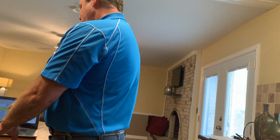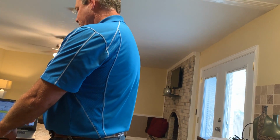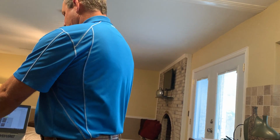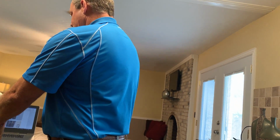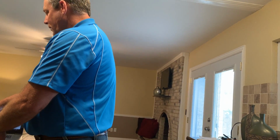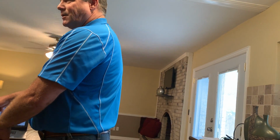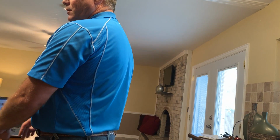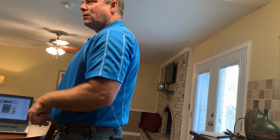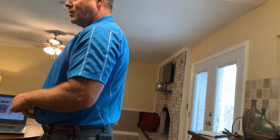Missing knockout covers in the panel, those little plastic covers that go in here so you can't stick your fingers in there. And the other thing I have, and I'm sorry the picture's a little bit blurry, but there's 2 wires going to 1 breaker down at the bottom of the panel box. You should only have 1 wire connected to each breaker. So an electrician needs to come in here and add another breaker.